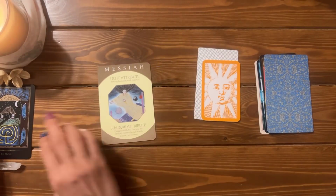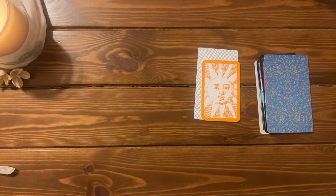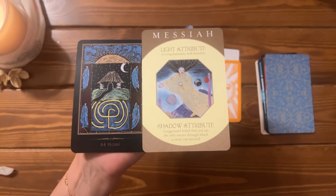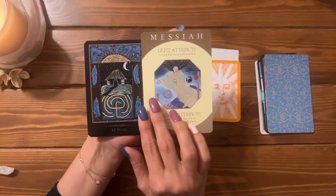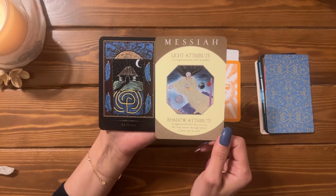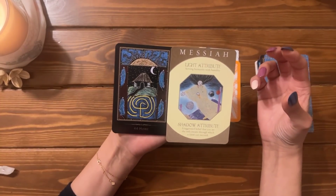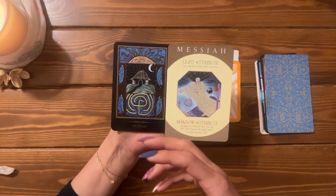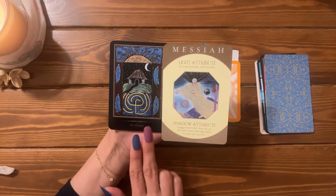In fact, now I'm taking a look at Messiah and home. It's like you're leading people back home, back to the universe, back to the truth, back to source, leading the way for ascension. You're here to help great masses ascend back home or ascend maybe to the truth.